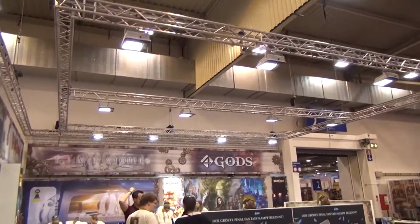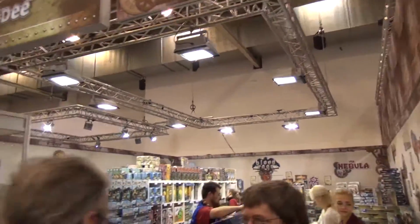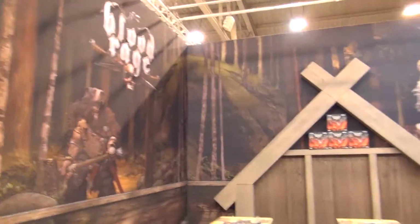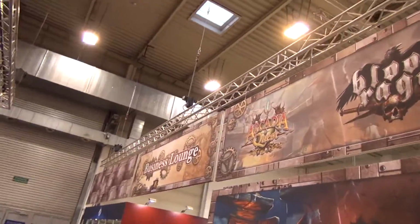A second Asmodee shop, by the way. There's another one in Hall 3, just in case you couldn't get all your shopping done at one of the Asmodee stores. It's nice that they're spread out, because then you can stop and play games for a while, then buy some games and then play some more.